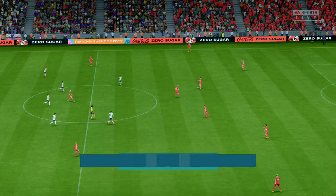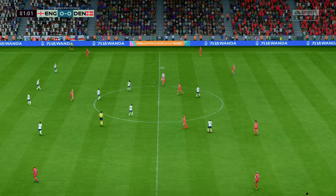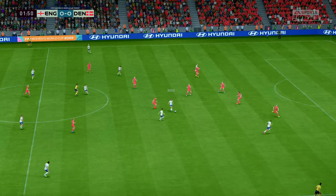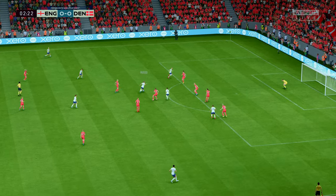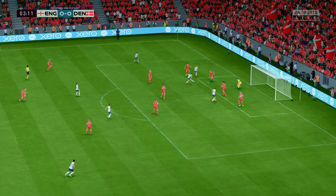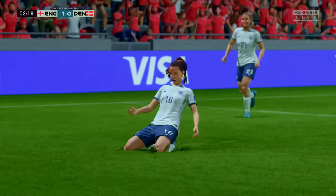And the contest begins. Georgia Stanway. Into the advanced position. Is it going to be? And a goal! To open the scoring, a very bright start to this one.